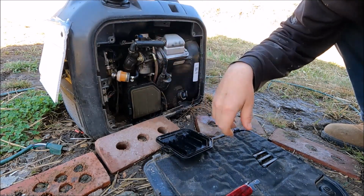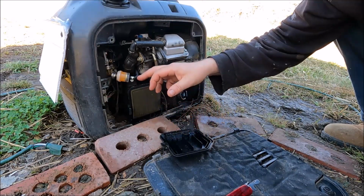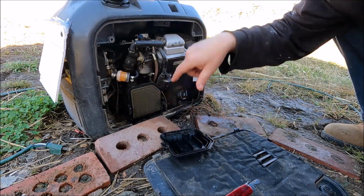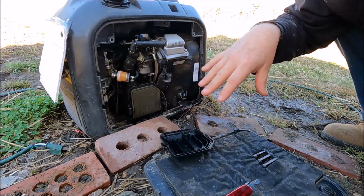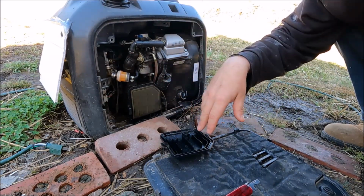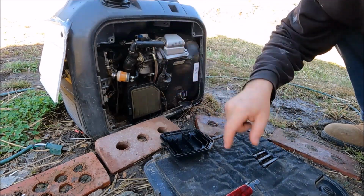But I'm still going to put that Seafoam in there. I mean, it may run good today. I'm just not going to test it with that new filter. But once I get the Seafoam in there, I'm going to let it run for an hour or two. Then I'll shut it off, let it soak overnight, and then hopefully that carburetor will clean out a little bit. Then I'm going to try to run the well without taking the cover off.